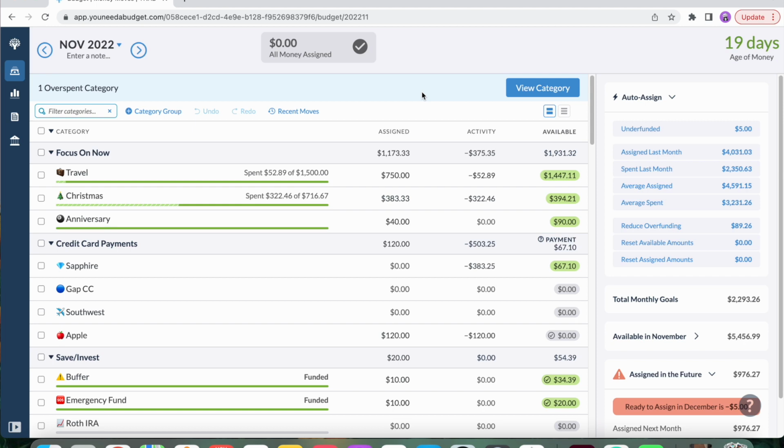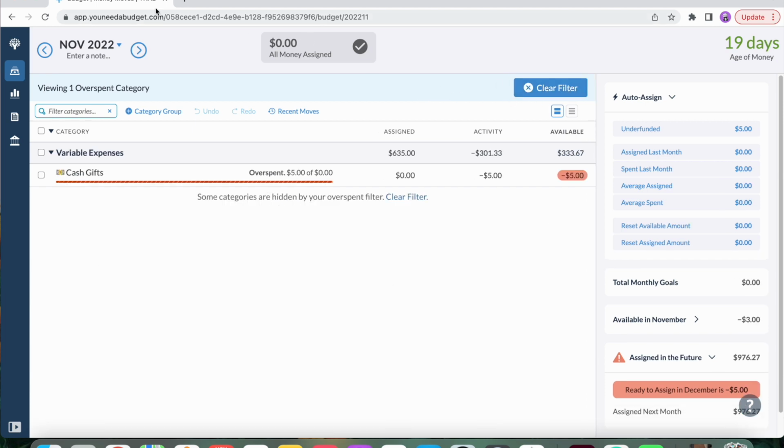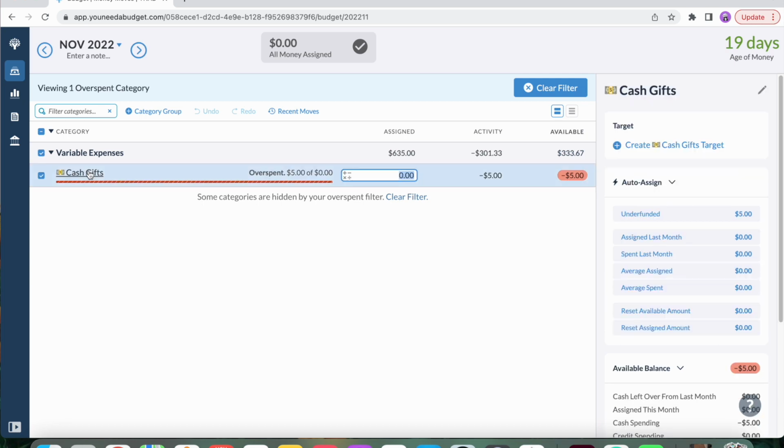So first things first, I have one overspent category, and that is cash gifts. It's something that I added when I did a cash gift of $5.